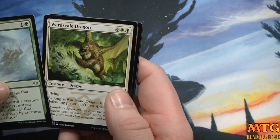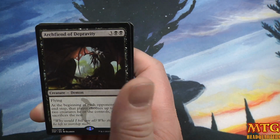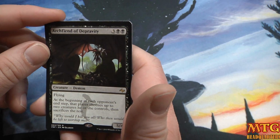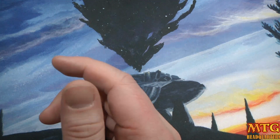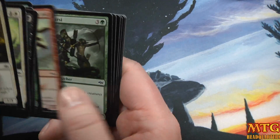Another one. Wingmate... Ward Scale Dragon, Humble Defector, and an Arch Fiend of Depravity. 5 mana for a 5/4 flyer. At the beginning of each opponent's end step, that player chooses up to 2 creatures. He or she sacrifices the rest. That could be an interesting card. Certainly Limited playable. I don't know if it's playable in other formats. It's too early to tell, but it's a very powerful card.